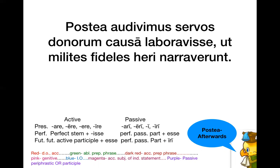We heard that the what? What's going to happen within the indirect statement? What is servos, servi? Isn't it servants? Yeah, servants or slaves. So we heard that the slaves, and slaves is accusative, but it's our subject because it's the indirect statement. So it needs to be accusative to actually be the subject of the statement.